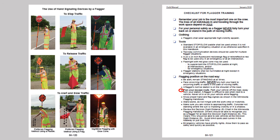And then the second to the last bullet point: review the decision sight distance chart. The last two sentences here mean that you, as a flagger, should be able to see vehicles at the decision sight distance. So flaggers need to be responsible, make sure that they're in a safe location and they can see vehicles coming from that decision sight distance. 55 miles an hour is 1,200 feet.